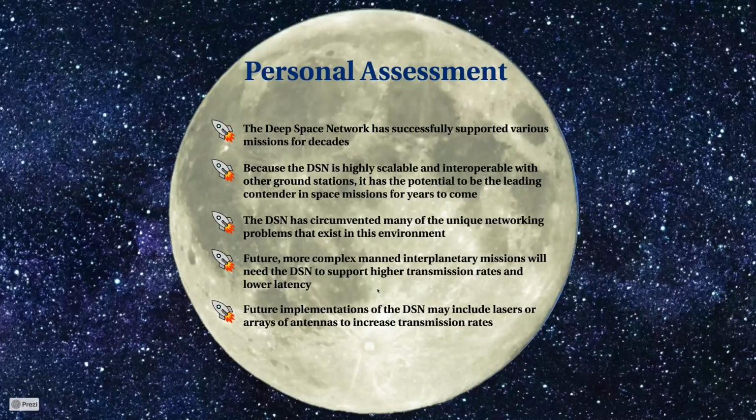The DSN has also circumvented many of the unique networking problems that exist in this environment in an innovative manner. However, future, more complex manned interplanetary missions will require the DSN to support higher transmission rates and lower latency. This may be achieved in future implementations thanks to optical technologies like lasers or arrays of antennas.